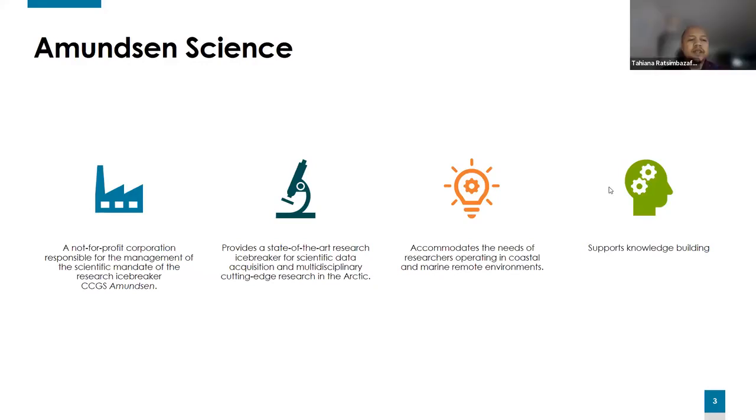Amundsen Science is a nonprofit corporation responsible for the management of the scientific mandate of the research icebreaker CCGS Amundsen. It is hosted at Université Laval, Quebec. Amundsen Science manages the vessel's pool of scientific equipment, coordinates the deployment of the icebreaker for science, and provides logistical, financial, and technical support to user programs. It does support building knowledge through the sharing of scientific data.